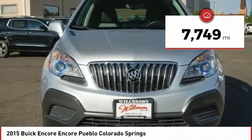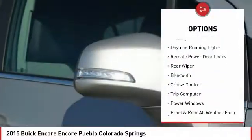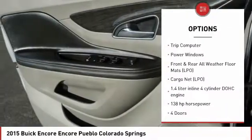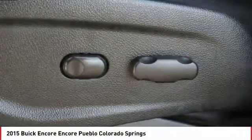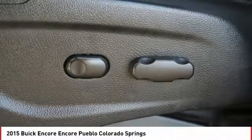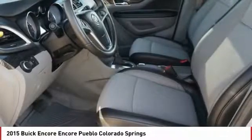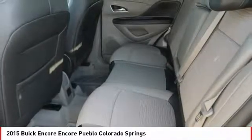Here are some of this vehicle's great options: power heated outside mirrors, automatic transmission, stability control, daytime running lights, remote power door locks, rear wiper, Bluetooth, cruise control, trip computer, power windows. If affordable style and reliability are what you're looking for, this vehicle couldn't be more perfect. Drive it today.